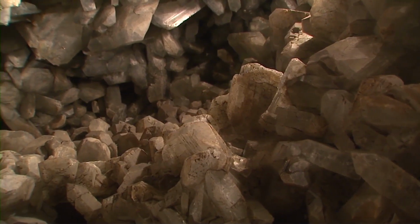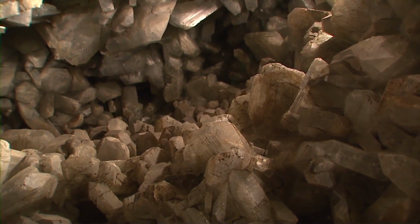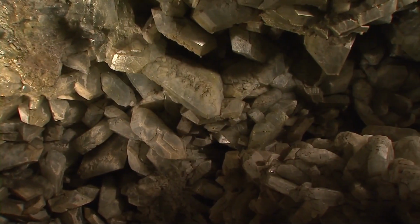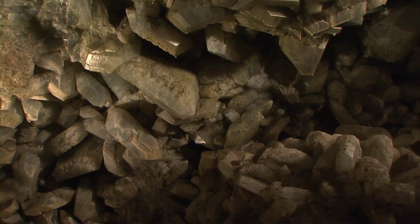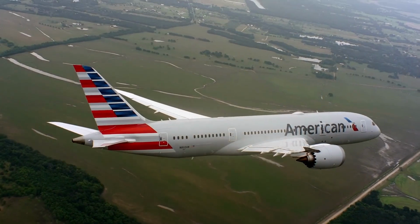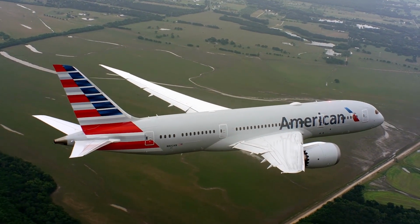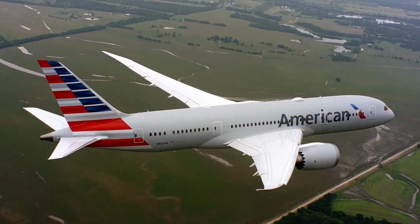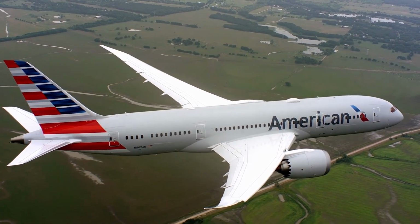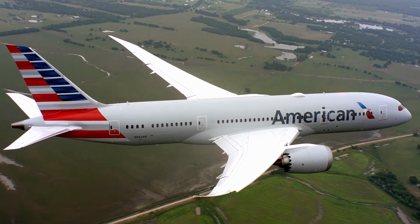This is incredible! I can't believe how many crystals there are. If I were to count them, I'd be here forever. Well, that's tempting. Now it's time to continue the fun by catching our American Airlines flight home to play a game all about the shimmering, sparkling things we saw on our journey today. See you when we land, adventurers!